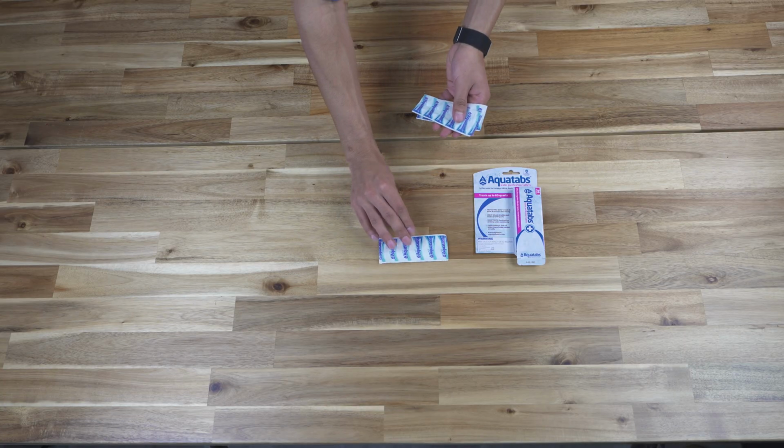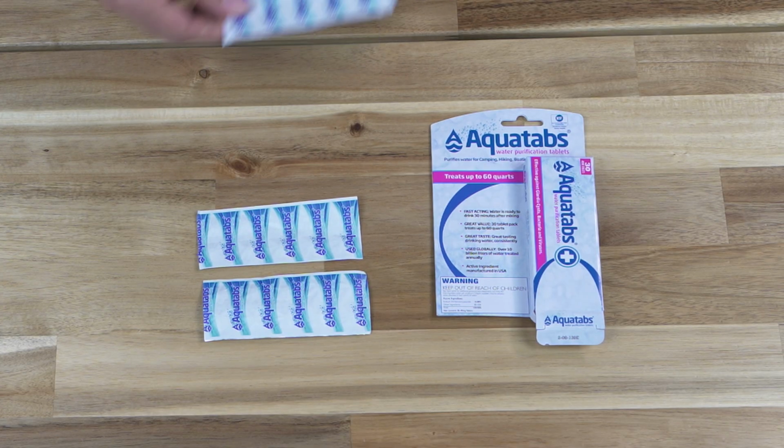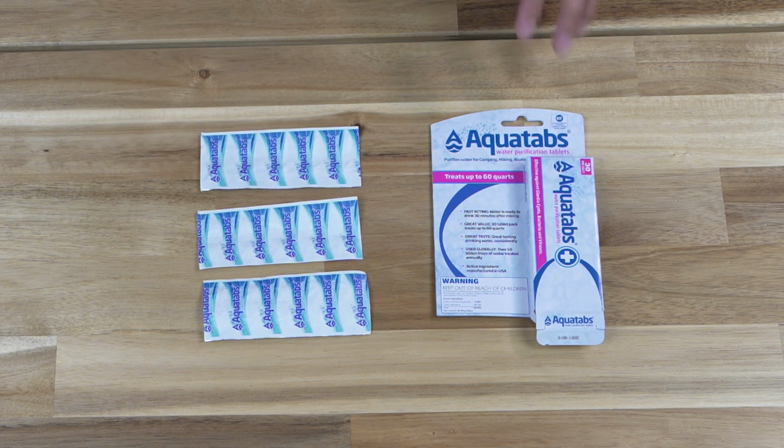So let's say you're done with that one. These ones are also going to help you purify your water. These are 30 tablets that you just toss into your water bottle or whatever you're about to drink, and then it takes about 30 minutes or so to purify the water, but it does become completely drinkable after that set amount of time.